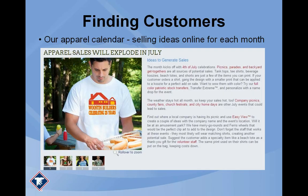We have customers here at Transfer Express whose businesses are centered around doing church transfers. So that's a fantastic example. Company picnics, too. Companies need shirts this time of year because of their company picnics. Here at Transfer Express, we're no different. We have our company picnic every summer, and the management here hands out t-shirts to everybody. So, again, those have to come from somewhere. You can be that supplier. It's just an issue of getting your name into those customers' hands.